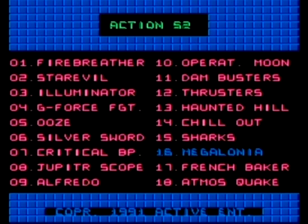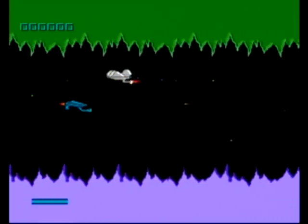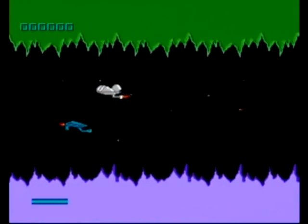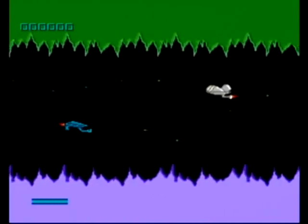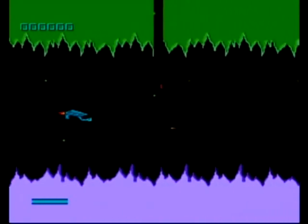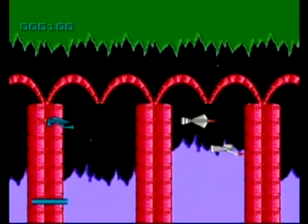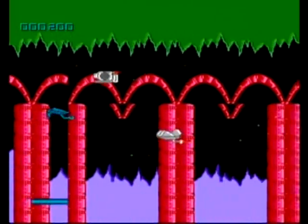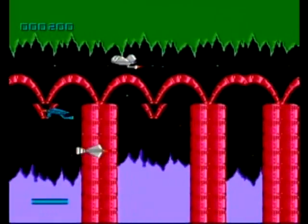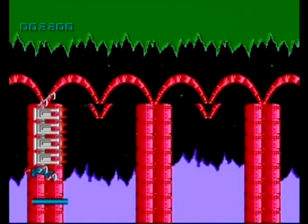Next up, we have Megalonia, which is going to be another shooter. What'd I tell you? Another side-scrolling, horizontal space shooter where a bunch of random crap is thrown at you. Your ship only shoots one bullet on screen at a time. Arches? How's that for variety? God damn it. Hey, look, there's a boss. And I died. Oh, that was my fault.